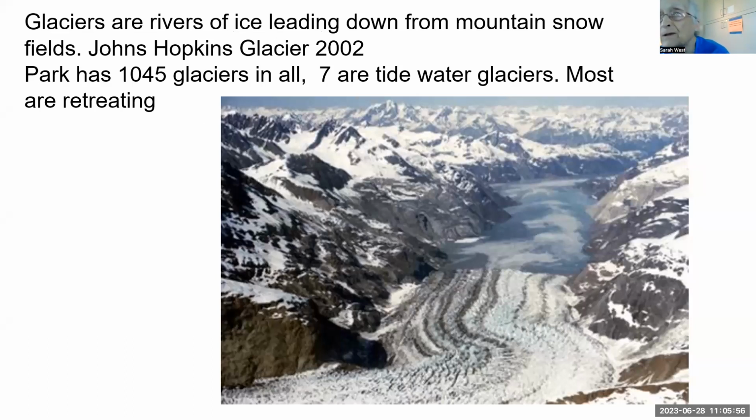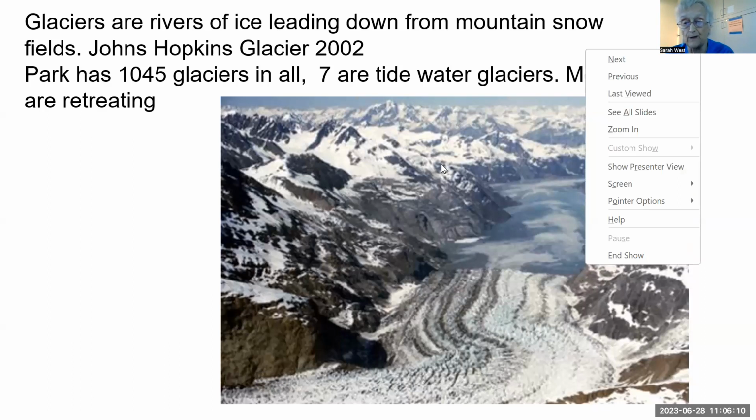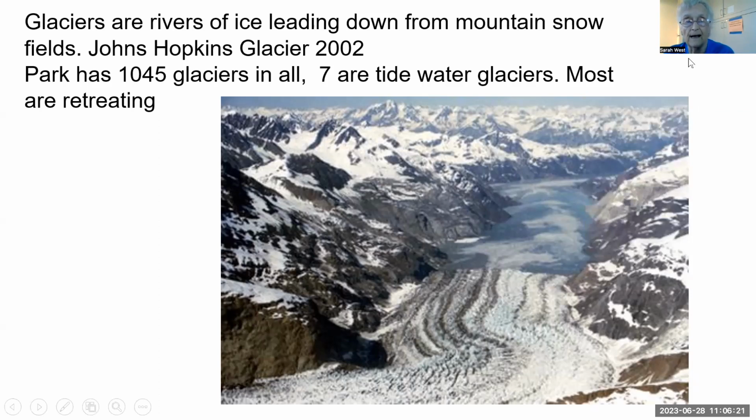So glaciers, Glacier Bay has a lot of them. Glaciers are moving rivers of ice that lead down from mountains and from mountain snowfields. And this is a picture of the John Hopkins Glacier taken in 2002. Go back. The park has 1,045 glaciers in all. 7 of them are what we call tidewater glaciers, which means they empty into the ocean, and the others don't. They are still in structures that would be called rivers. There are 1,045. I'm not going to tell you about all of them, for which you'll be glad.